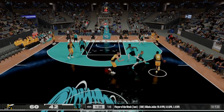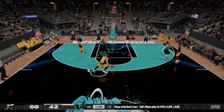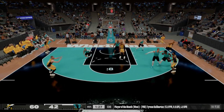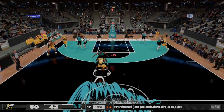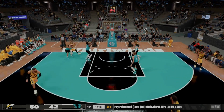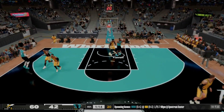Jokic with the screen on Markkanen. And George kicks to Jokic. Back to George. George double teamed. Jokic passes to Mathurin. Puts up a deep 3. And Embiid pulls it down. Embiid's got his 5th rebound in this one.